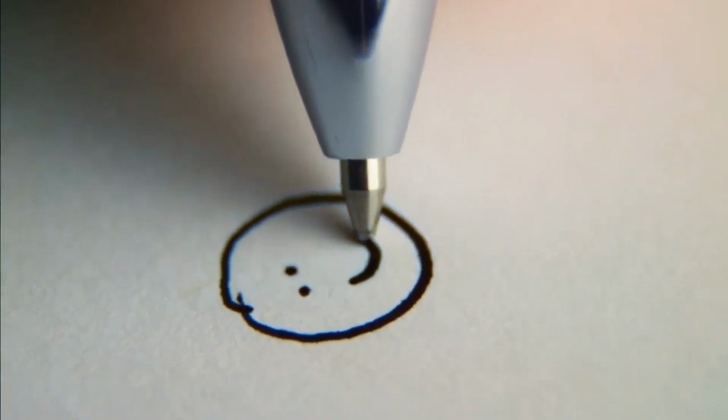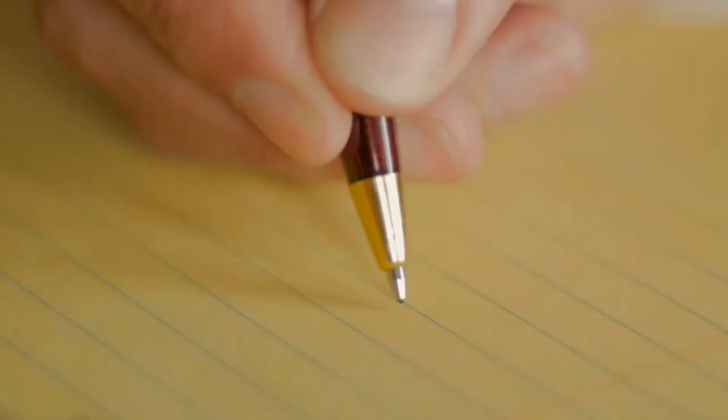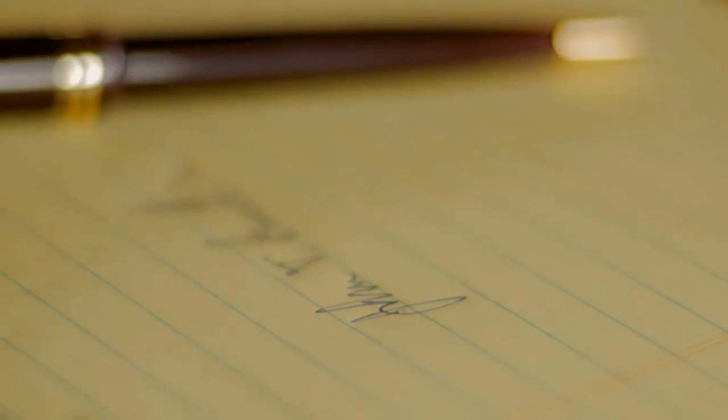So friends, today with the advent of technology, pens are being replaced by smartphones, tablets, and laptops, and the use of pens is steadily declining. However, pens will go down as one of the most important inventions in the history of mankind.